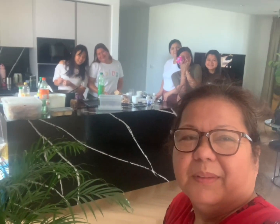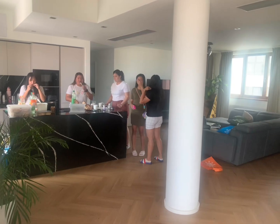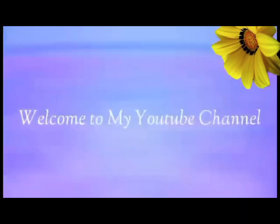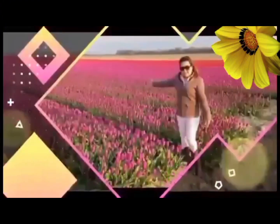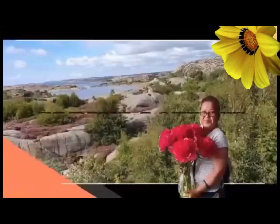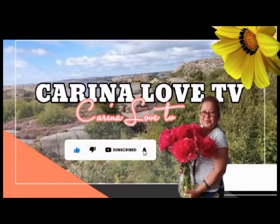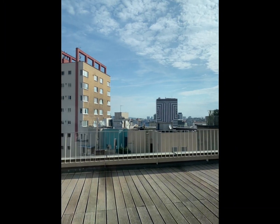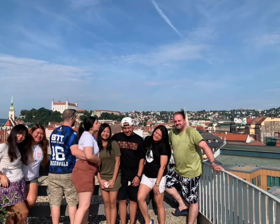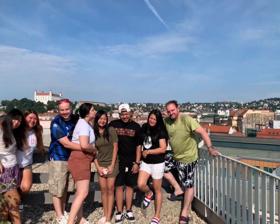Luxury penthouse apartment here in Bratislava, Slovakia. We are leaving today, so before we leave, we need to take a picture first. So we make a family picture.